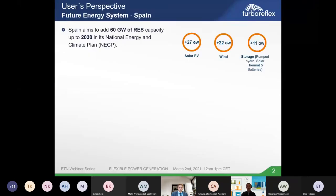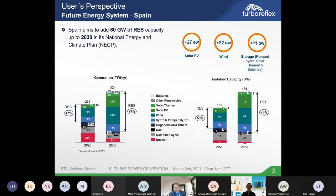Spain aims to add 60 gigawatts of additional renewable capacity by 2030, mainly solar PV and wind, but also storage. These capacity additions will translate to a 65% share of total generation by 2025 and a 79% share by 2030. On the conventional front, coal generation share of the energy mix is currently marginal, 2% in 2020, due to the increase in CO2 price since 2019, supported by the introduction of the market stability reserve by the European Union. That increase in price has made coal generation less competitive than combined cycles.